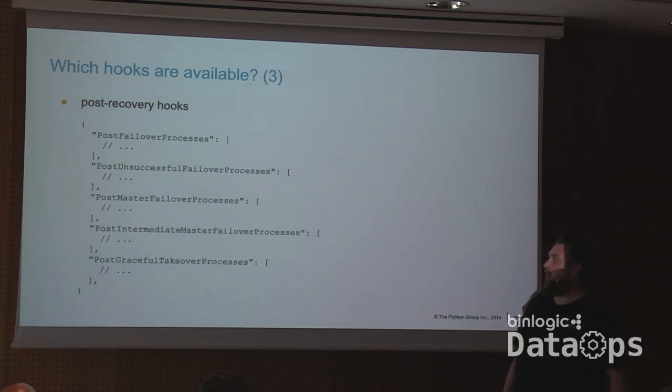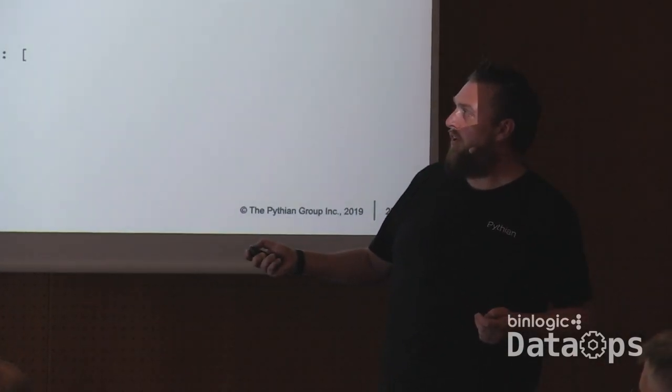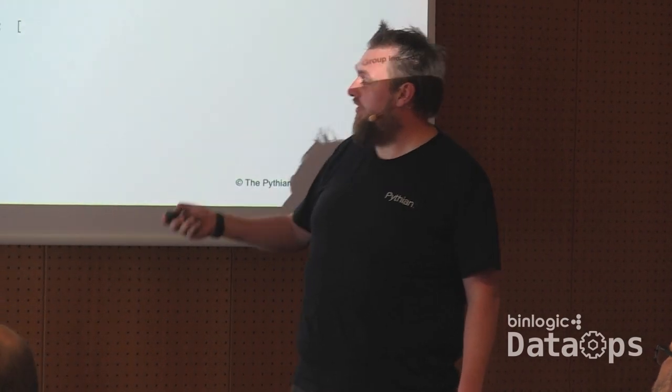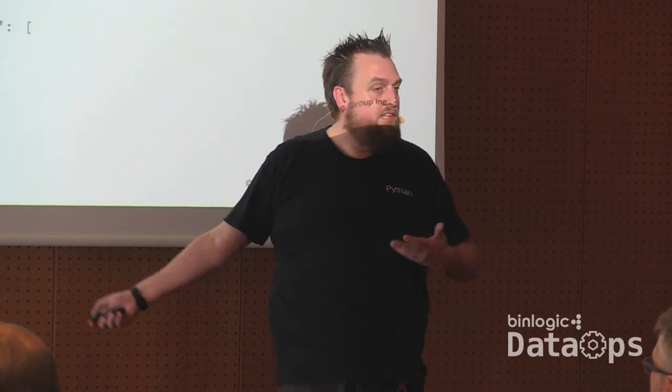Post-recovery hooks is then whenever you have done the failover, and then you have, again, failover and graceful takeover, and then you have an event when it's unsuccessful, when the failover didn't succeed, and then you have different processes for when you have a master failover or an intermediate master failover. So those are very useful differences, because if your primary master fails, you probably want to do something else than when an intermediate master fails.